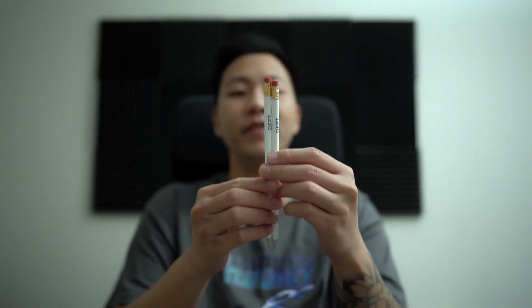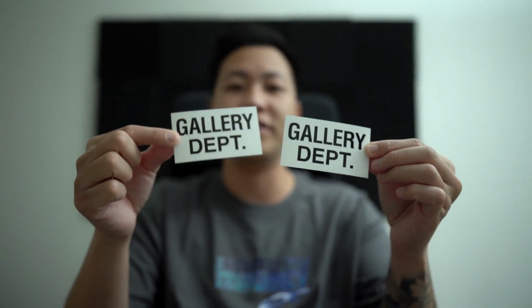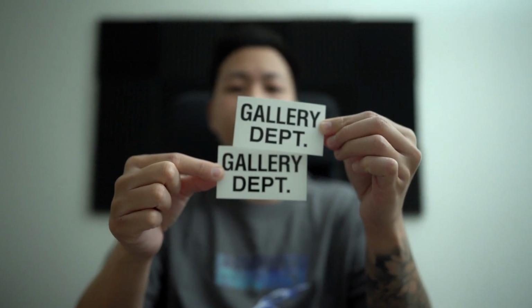Anyways, it comes with 2 pencils. Awesome. Thank you, Trent, for including this. He even included some extra stickers, so I got 2 Gallery Department stickers right here, not to mention the pair of pants right here. It did come nicely folded just like this. It probably even came a little bit nicer than this, but I took it out.